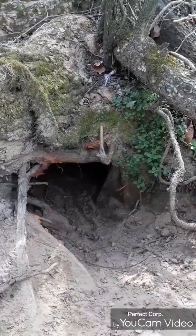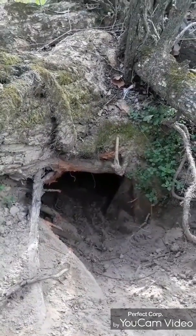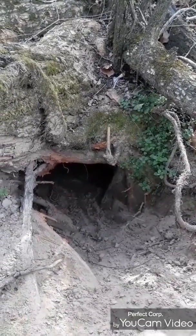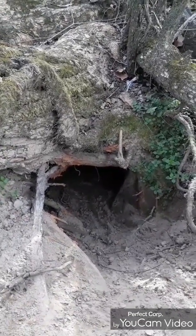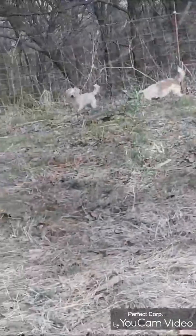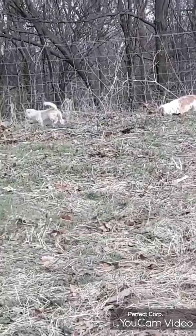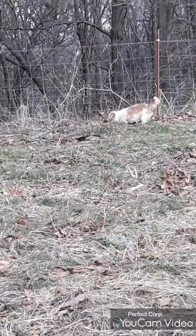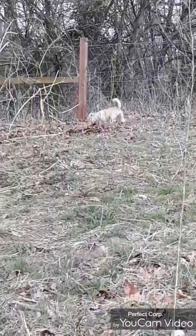It's a pretty good sized little cave there. I really am hoping that's an armadillo and ain't nothing else going to come out at me like a badger or bobcat or anything else. Oh, them crazy dogs. They gotta go into something over there. Oh, that old armadillo. Hopefully it's not like a possum or anything.